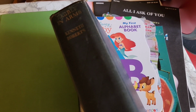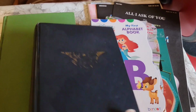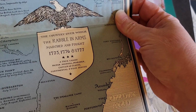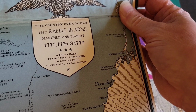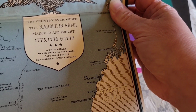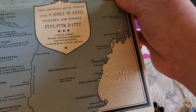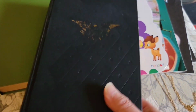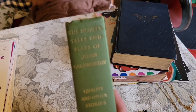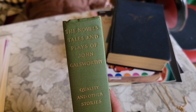This is a book from the 30s, and it is about a battle from the Revolutionary War. And I know nothing about this. It's called The Rabble in Arms, Marched and Fought Between or During 1775 and 1777, 1776, up in New England. And yeah, a very interesting book. And then this one from 1929, it looks almost in brand new condition. It's a gorgeous book, and it is the Novels, Tales, and Plays of John Galsworthy.